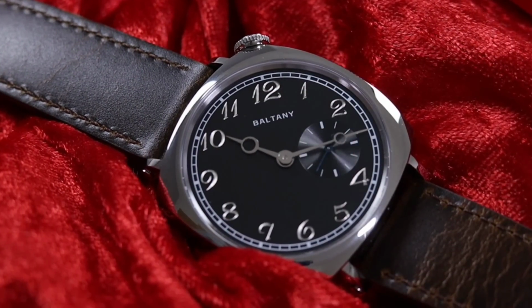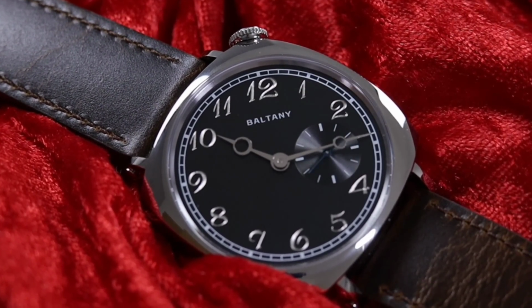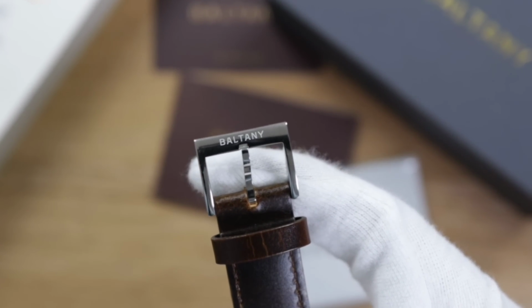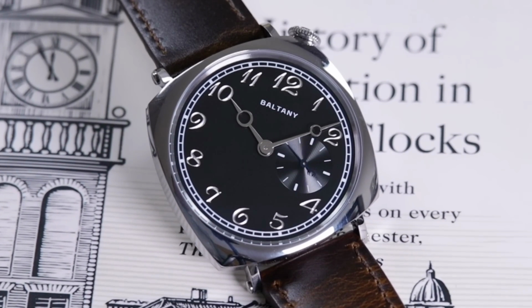This leather bracelet is absolutely amazing. The vintage feel to it, it is genuine leather. It feels it and it looks it. On top we get sapphire crystal with anti-reflective treatment.